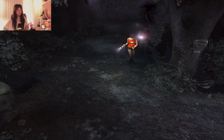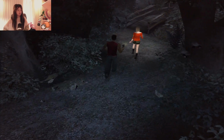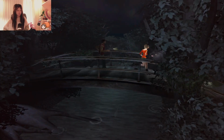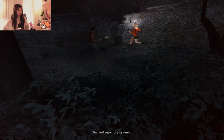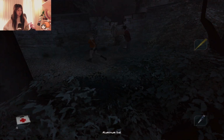Oh! Moving. Just skip. What if they have something... It's really cold out here. Two routes. Think about... Oh. There's something over here. This wall seems pretty weak. So... We know what to do.